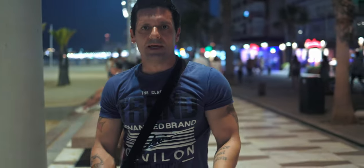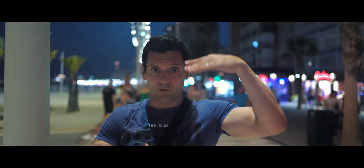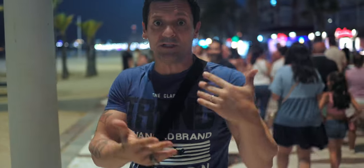Okay, keep it steady. Try with both hands and keep it straight. There's space up. In the middle? Me in the middle. Space up, space down. I'm gonna give you more space. Alright, and this is what you will see. I mean, what you get if you have a tripod or an assistant or a person helping you to film yourself.